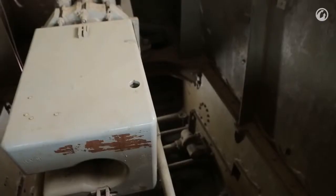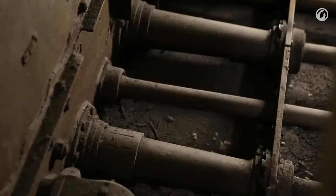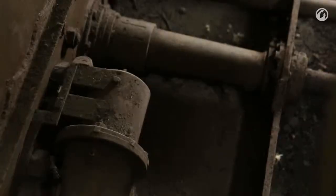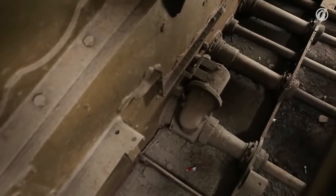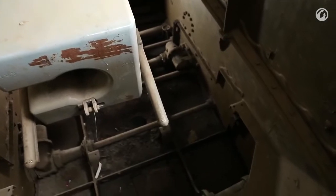Now, the other nice thing about having an empty interior is that you can actually see the suspension. So all the torsion bars are free for all to see. The last 2 are especially strengthened to take the recoil of the 12.8. And you can see, because of the strange road wheel arm system, that one last torsion bar is way at the back. The other thing you can see easily here are the axles for the idler wheels.